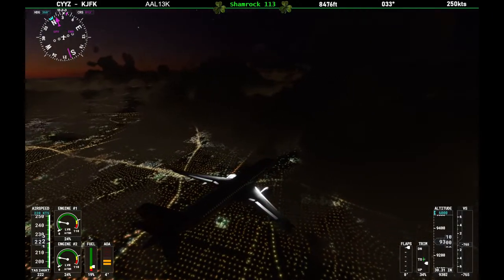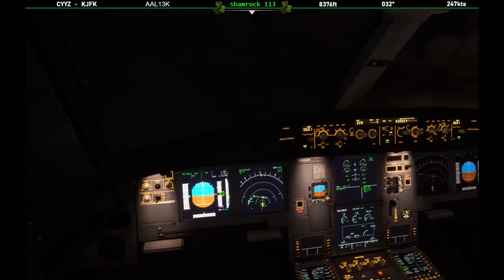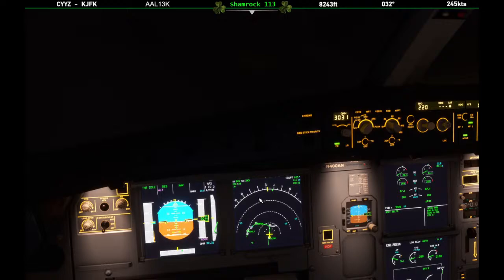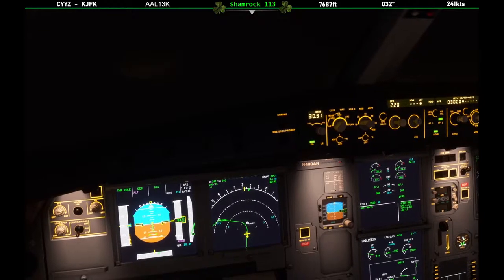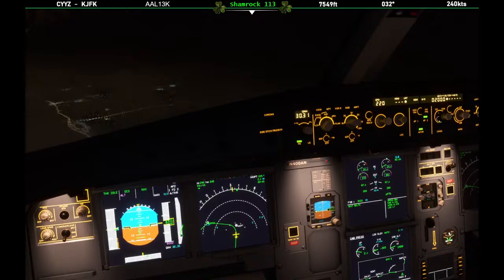Big one, your traffic, United 151. Taxi to runway 21, LaGuardia. LaGuardia, okay. Okay, I might need to take delay vectors here if I can't get down in time. Let's have an open descent. Oops, open descent.